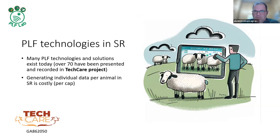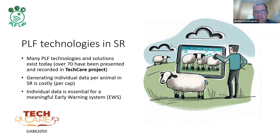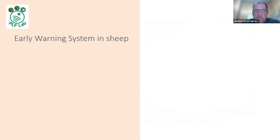Although those technologies are there, we know, and there's a lot of work and studies about it, that individual data per animal in regard to small ruminants is very costly to gather. The cost per animal makes it a little bit infeasible financially. Individual data is, I'm sure you know by now from all the talks we had today, essential for any meaningful early warning system or analysis that one might want to conduct. For that, many early warning systems have been developed, some of which you saw working in France, and some working in our lab in Israel.